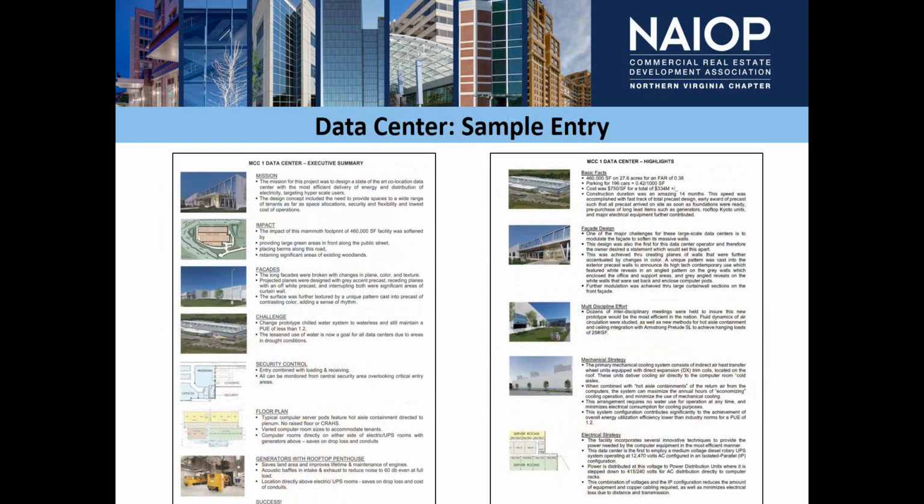The next one that we're going to talk about is a little bit different. This is a sample entry of a data center. This is MCC1 data center, which was submitted by DVA Architects. Comments from the judges included, it was very easy to read. It was well laid out. Though it's important to note, this might not work for every single project. It did work for this one. They included lots of pictures.